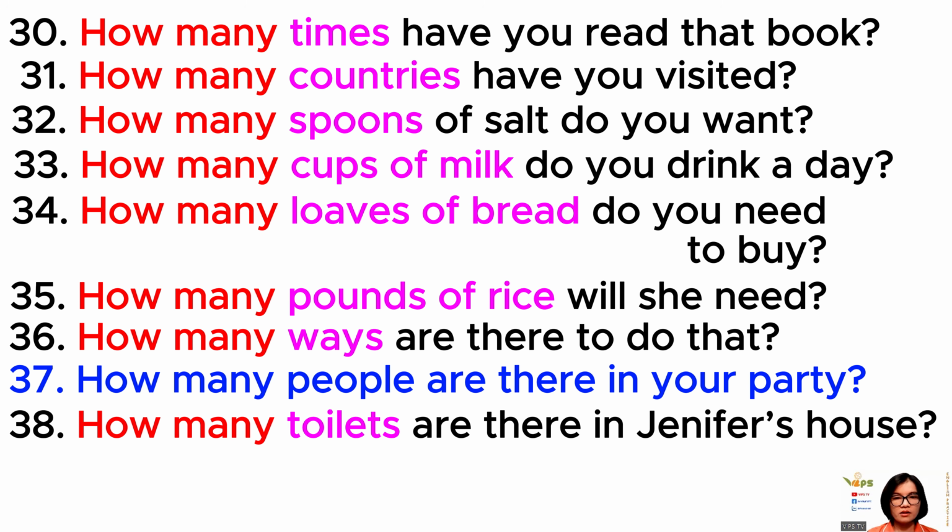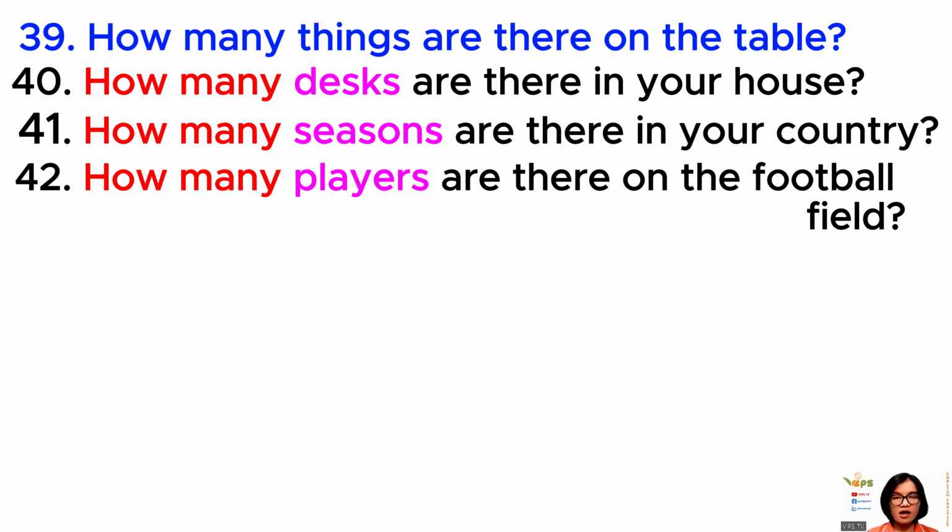How many people are there in your party? How many toilets are there in Jennifer's house? How many things are there on the table?